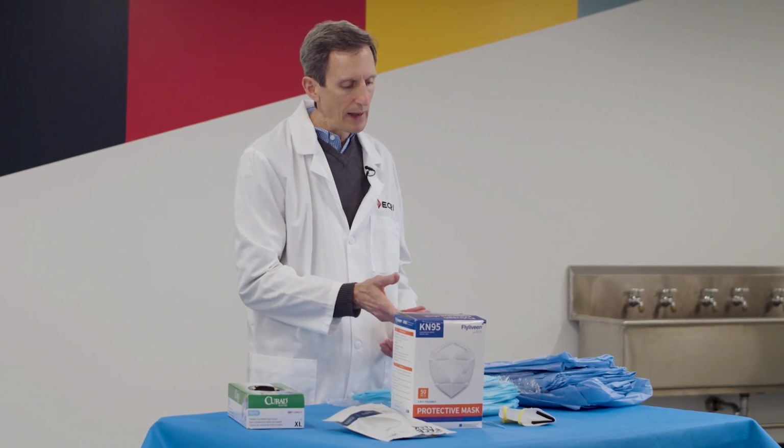Similar with masks, the problem is you can look at a mask and say, it seems to fit my face pretty well. It looks like it ought to work, but you don't know anything about its filtration performance until you actually test. So those are the kind of things we have been able to do when hospitals have been faced with these situations. Chris, what types of issues do we see?